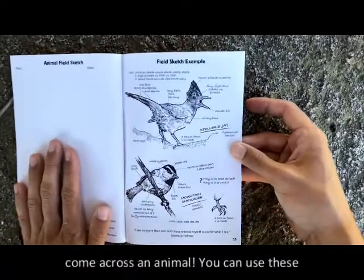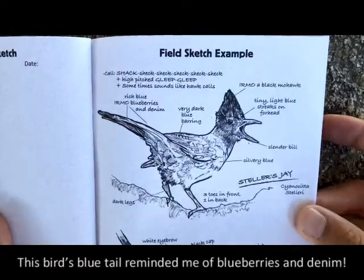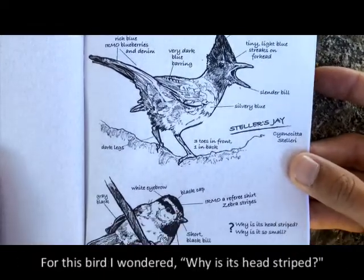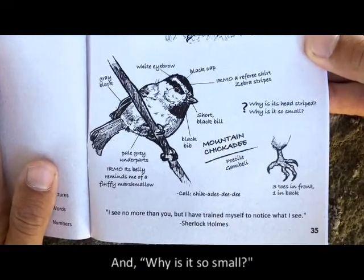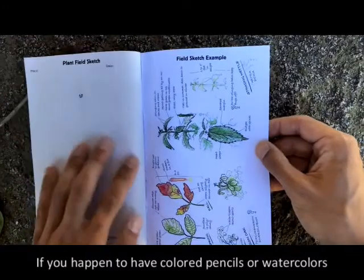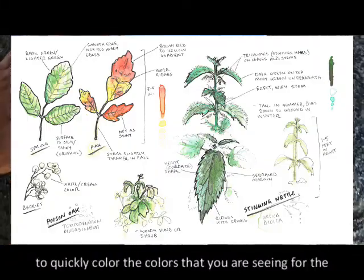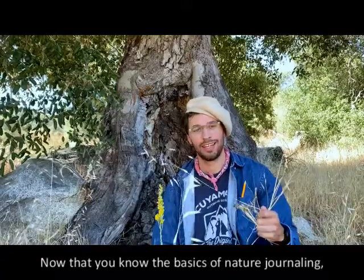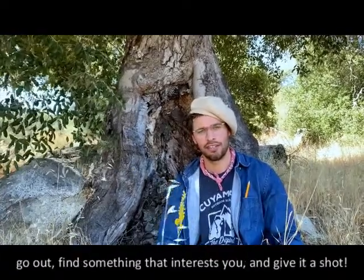Sometimes when you're hiking, you might come across an animal. You can use these same techniques to record what you're seeing. This bird's blue tail reminded me of blueberries and denim. For this bird, I wondered, why is its head striped? And why is it so small? If you happen to have color pencils or watercolors with you on trail, those are good mediums to use to quickly color the colors that you're seeing for the specimen that you're studying. Now that you know the basics of nature journaling, go out, find something that interests you, and give it a shot.